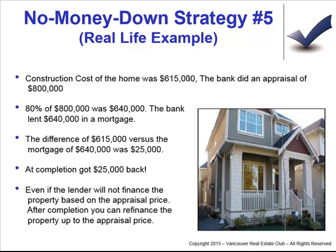So the nice thing though is in Vancouver and in certain areas, your cost may be X, but the appraised value, if you build a brand new house in a brand new neighborhood, is often higher than your construction costs. So in this case, the final appraised value when the house was constructed was $800,000. An 80% first mortgage of $800,000 is $640,000. The bank lends $640,000 in mortgage. The difference of $640,000 minus $615,000 left $25,000 cash back at close. So the cost was $615,000, and the cash back was $25,000.